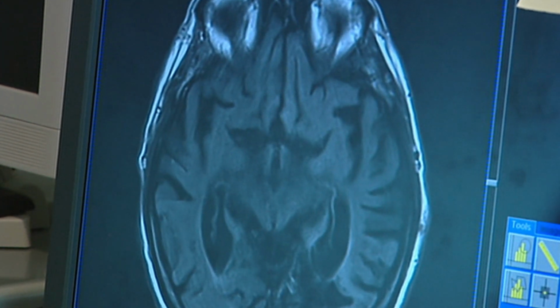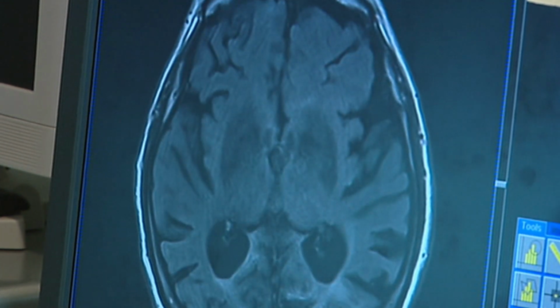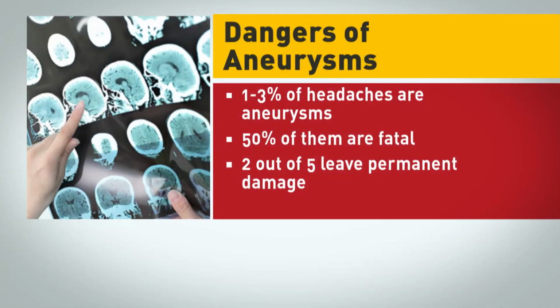But first, let's look at how deadly aneurysms actually are. We're talking about 1 to 3% of all headaches may be aneurysms. That's a very small number when you consider how many headaches there are out there. Still, 50% of those, in other words, if you have an aneurysm, can prove fatal. Even if you survive, 2 out of 5 leave with permanent damage.